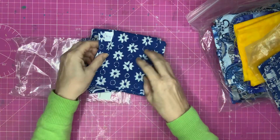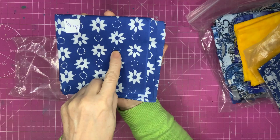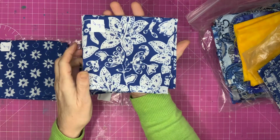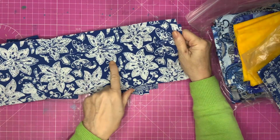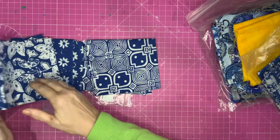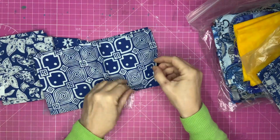So we got this one, which I like. This is a daisy and coffee stain. We'll call it that pattern. This, it's got to be a lily, hasn't it? I'd say a lily. Let's open it up a little bit more. Lilies or leaves? I'm not quite sure. I think they're supposed to be lilies, yes. I'm going for lilies. And then you've got this one, which is a bit Kenko-ish.